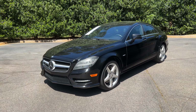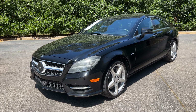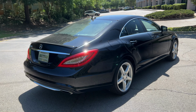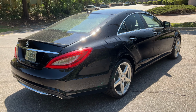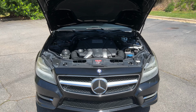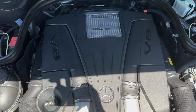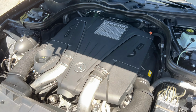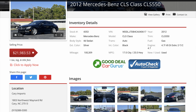Well, everyone is very sad that V8 engines are dying, disappearing, and going away. With the new CLS Mercedes, they don't even make a V8 anymore. So if you want a proper V8, you have to go to the used market, like this 2012 CLS550 Benz with about 100,000 miles on it, and it goes for around 22 grand here at Carry Imports in North Carolina. And that's where I'm doing this review at.